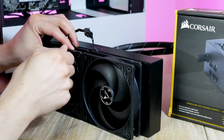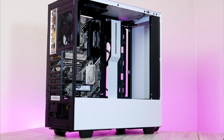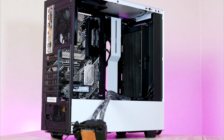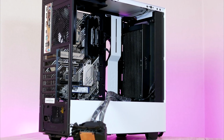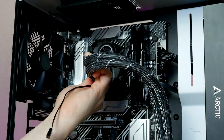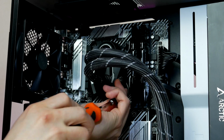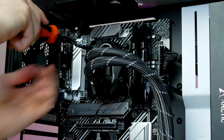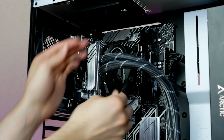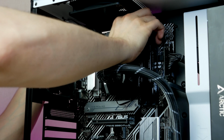With that done, we can finally go ahead and finish up with our CPU cooler. Now we're going to mount the radiator at the front with the 2 fans operating in a pull configuration. We then secure the water block using the included 4 thumb screws. Lastly guys, don't forget to connect the fan power cable of the CPU cooler to the CPU fan header on the motherboard.